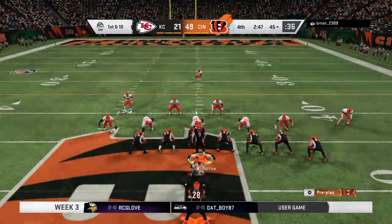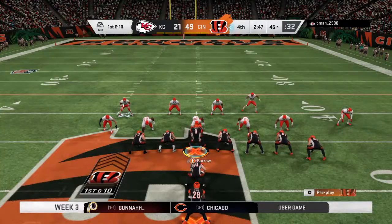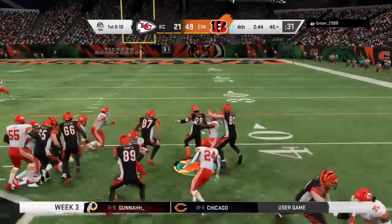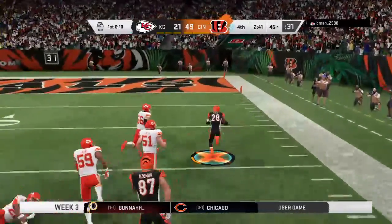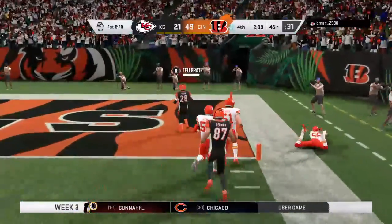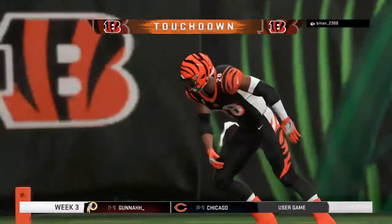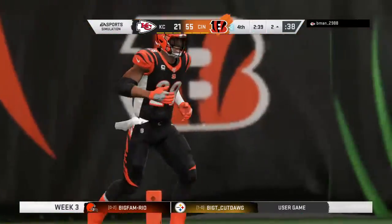Let's go now. Fire. Mixon will try the right side. Fighting through, and he's got space. And now off to the races, down the right side. And he will get into the end zone. It's another touchdown. This thing is ugly.